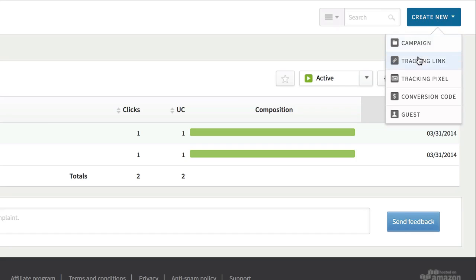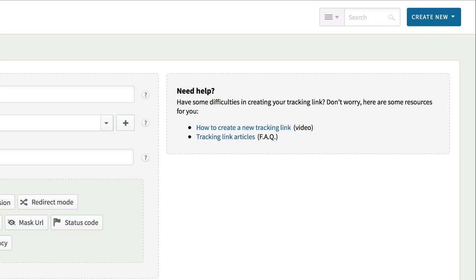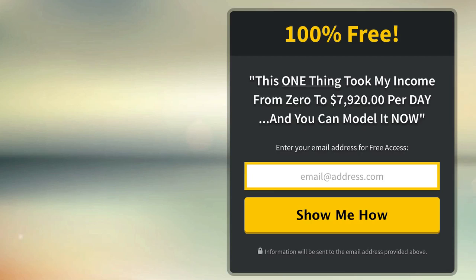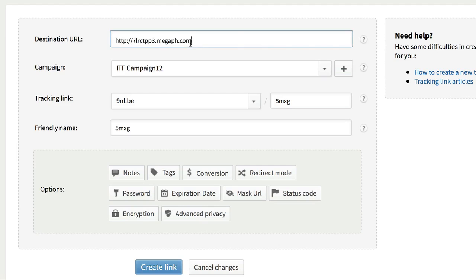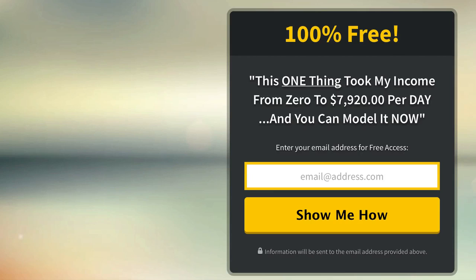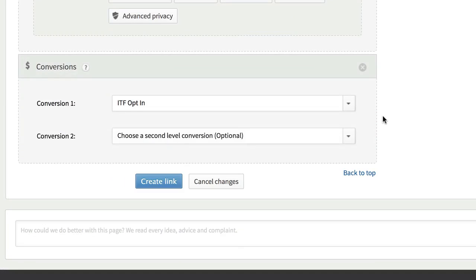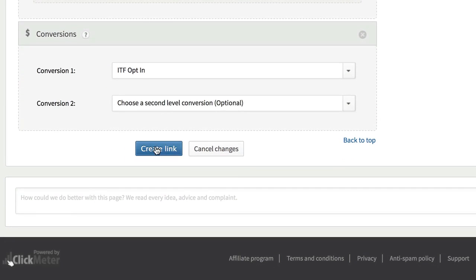So we'll go here, create new, tracking link, boom, all right? So make sure that it's inside of the same folder, right? ITF campaign 12. Okay, again, copy the URL just to make sure that we copy it correctly. All right, I'm gonna paste it here for the destination URL. Okay, and I'm going to just name it free. Okay, just so I know that it's that particular landing page because it has 100% free in it. Okay, again, conversions, select my conversion script, create link.